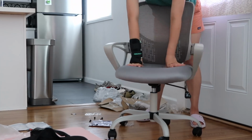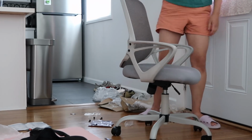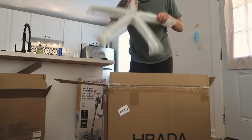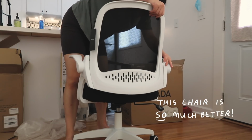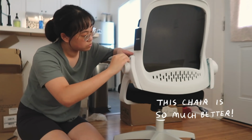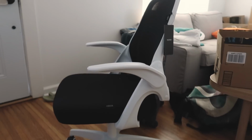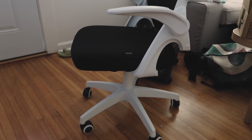The bottom of the seat cushion tips downwards and my butt is just always falling out of it. It's so uncomfortable. So yeah, I decided to spend a little bit more on a chair just to have something a bit better quality that'll last me longer. Hopefully my butt doesn't slide out of this one. I like the black and white look, and it was much, much easier to assemble than the other chair.